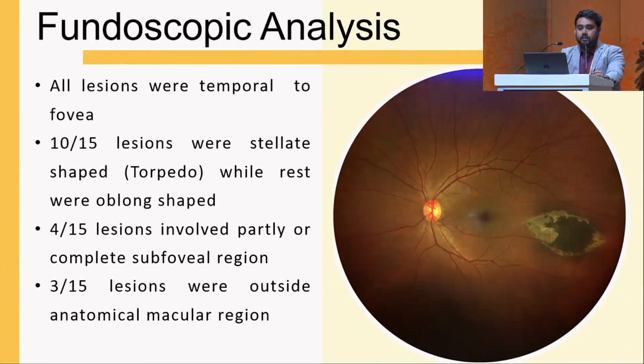On fundoscopic analysis, all the lesions were temporal to the fovea. 10 out of 15 lesions were stellate in nature. 4 out of 15 lesions involved partly or completely the subfoveal region, and 3 lesions were outside the macular region.